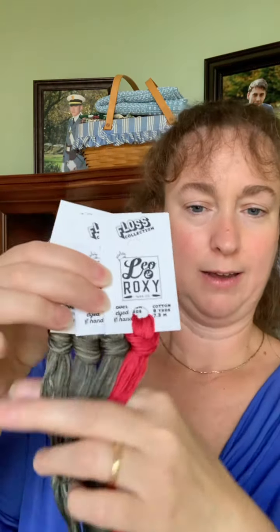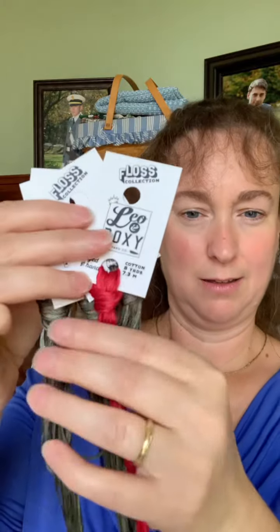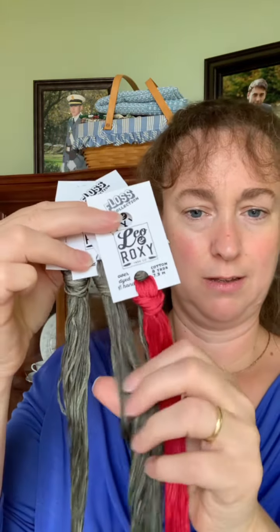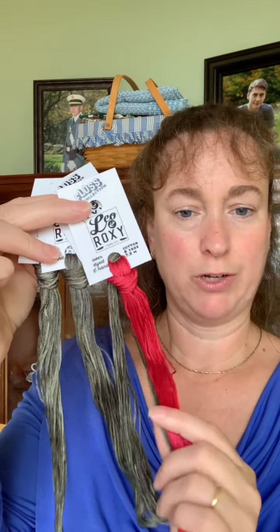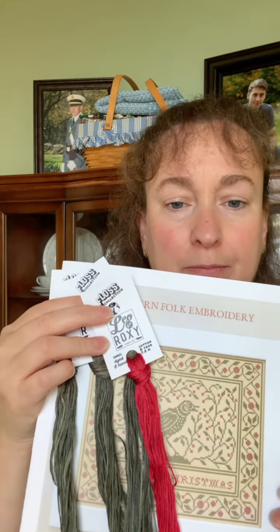I ordered the floss as well, the Leo and Roxy floss, and I should have opened this. I'm sorry for the crinkles. I should have taken it out. These colors are so beautiful. Oh, that red is gorgeous. So those are the Leo and Roxy floss from Evertote. They came with the Modern Folk Embroidery pattern.